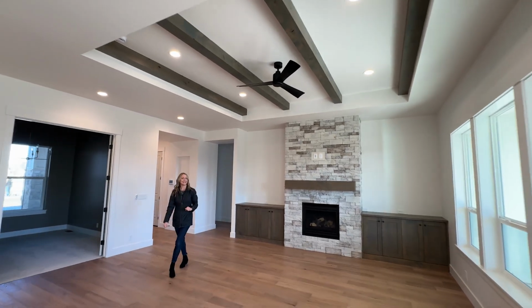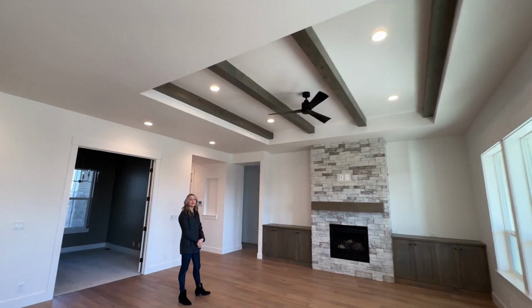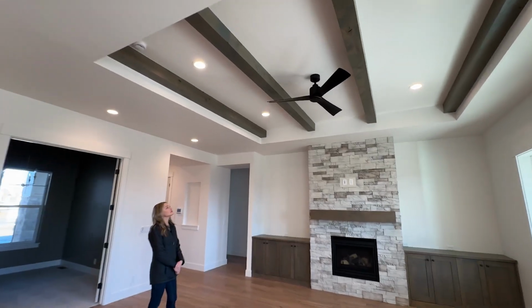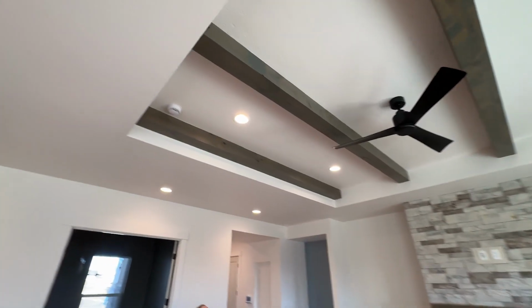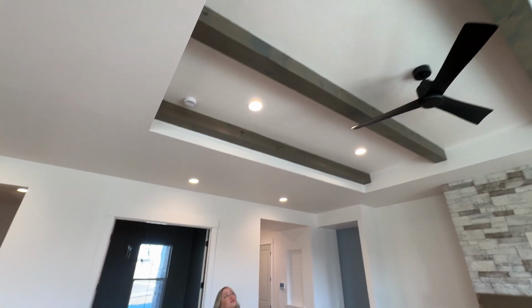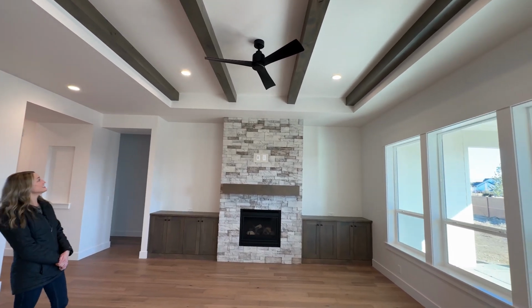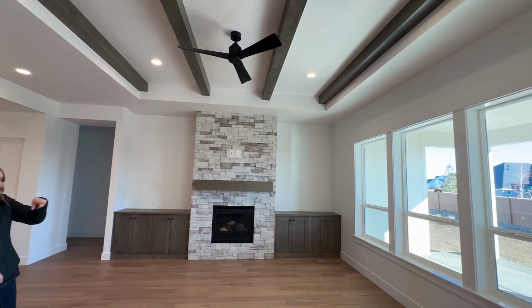Yeah, I don't like the beams. This is kind of a faux beam, right? They wrap it with wood. If you look, that knot doesn't go all the way through. It's just one side. But I couldn't care less. I just like the look of it. Same with me. Yeah, these beams are nice.